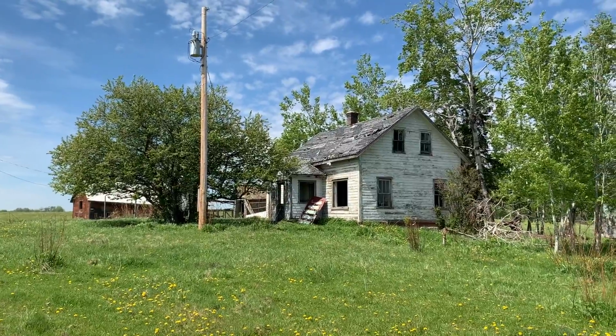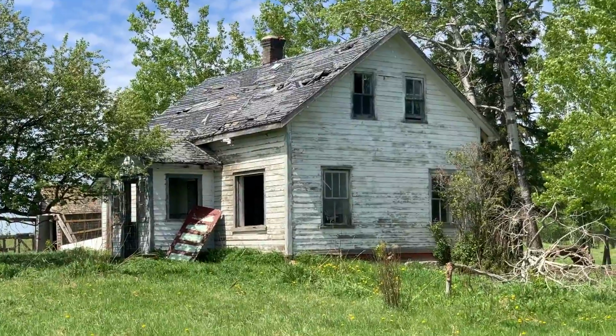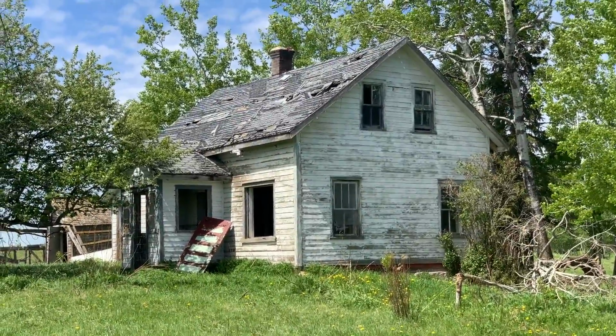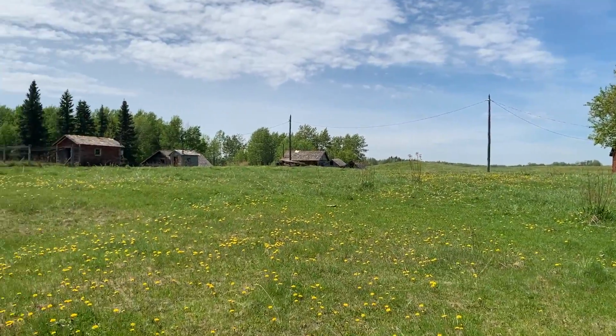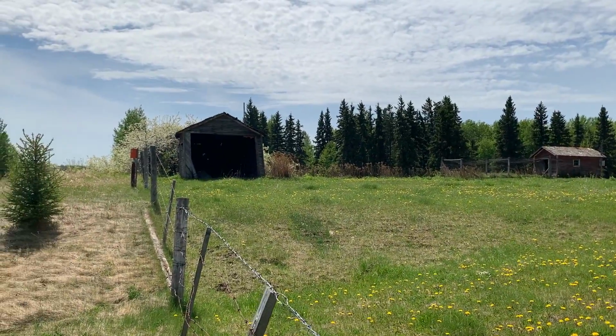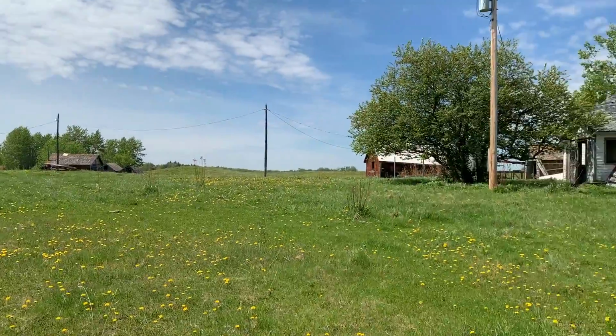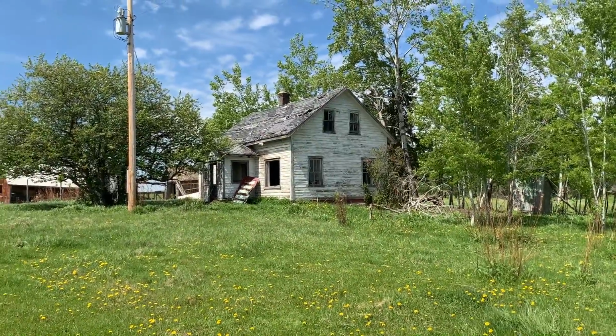It's always so cool to see abandoned infrastructure and old buildings. See if I can get a little bit closer to get a better shot. Looks like this was a good sized little operation. They had their chicken coop out there, a little garage. Nice little property, really. Somebody's left it behind.